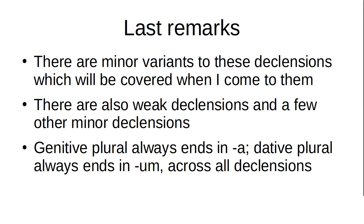So one last thing that you might have noticed from watching this: genitive plural always ends in a, dative plural always ends in um. And this is actually true across all declensions. This holds true no matter what noun. So even if you don't know exactly how to decline a noun, you at least know that um and a are a thing.